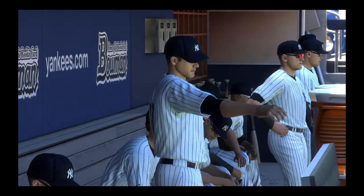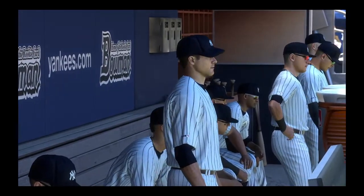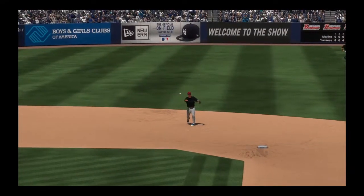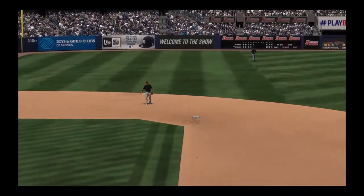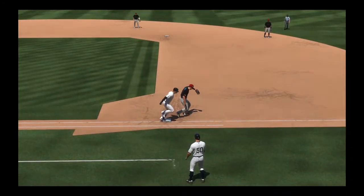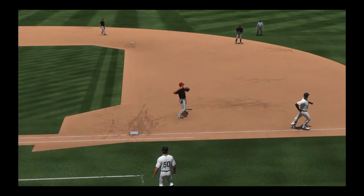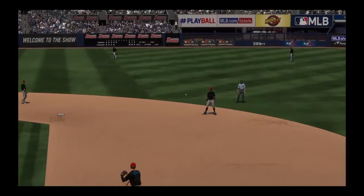But hold on here now. They quickly requested some time to take a look at the replay, and they may decide to challenge that out call. Yeah, definitely one of those bang plays. And looking at it right here again, I still don't know if I can tell for sure. Going to be interesting to see what they decide to do here.